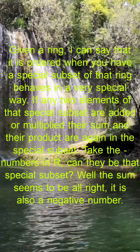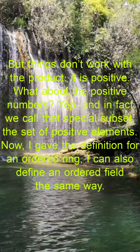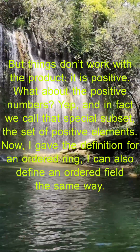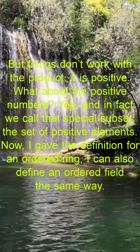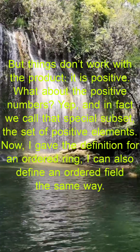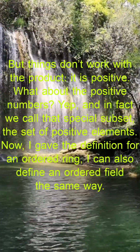Well, the sum seems to be all right. It is also a negative number. But things don't work with the product. It is positive. What about the positive numbers? Yep, and in fact we call that special subset the set of positive elements. Now, I gave the definition for an ordered ring. I can also define an ordered field the same way.